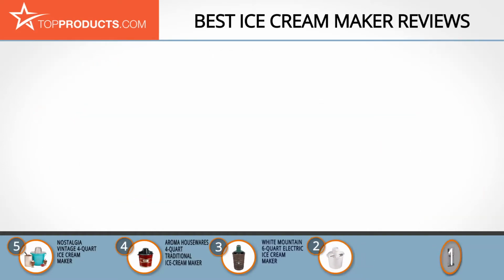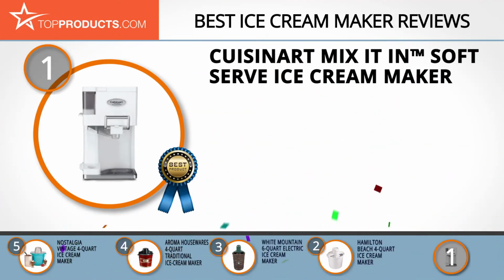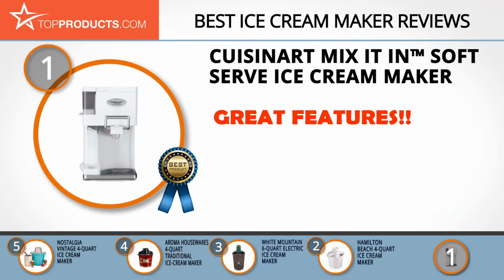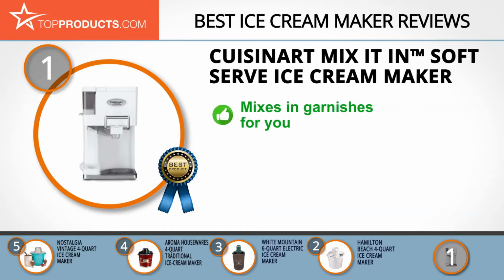And finally, the Cuisinart Mix-It-In Soft Serve Ice Cream Maker made it to our top choice position because it provides a good array of features with an affordable price. Standing true to its brand promise of making you savor the good life, Cuisinart has created a range of kitchen products that makes cooking fun.